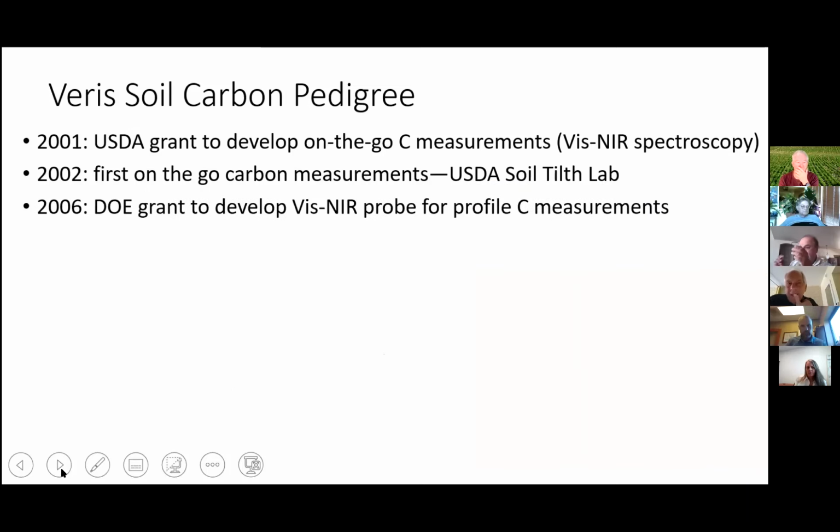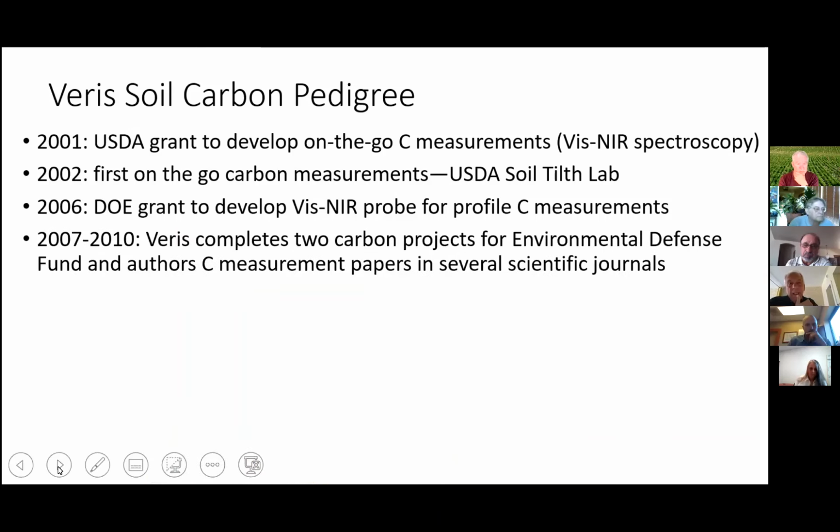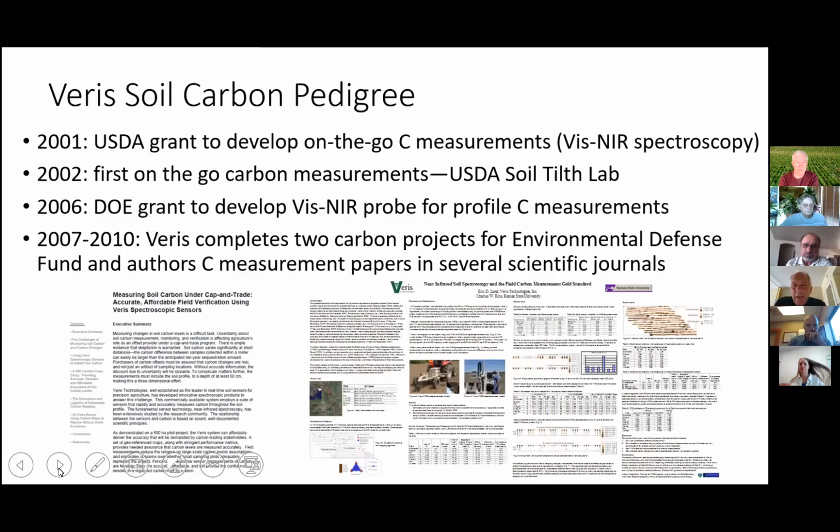In 2006, the Department of Energy granted us some money to develop that same technology into a probe for measuring profile carbon. And that's what that probe looked like, and some examples of what that could do. And so, as Tyler mentioned, back in the mid 2000s we were really heavy into this carbon. We had these government grants. We were doing carbon projects for EDF and a number of different entities. We published papers. In fact, here's a poster on the right with Chuck Rice.